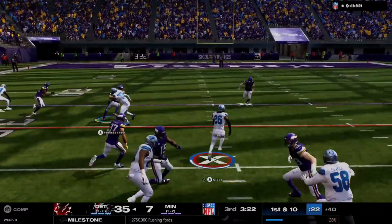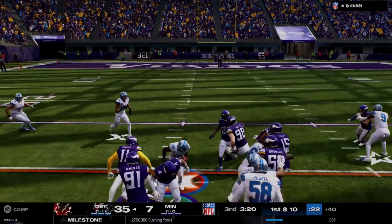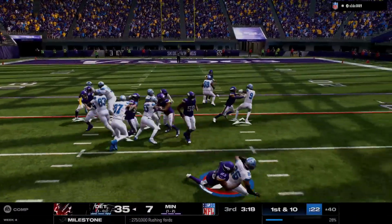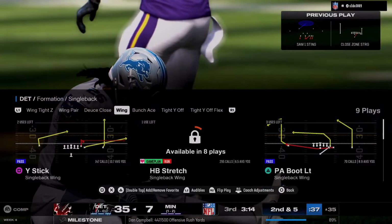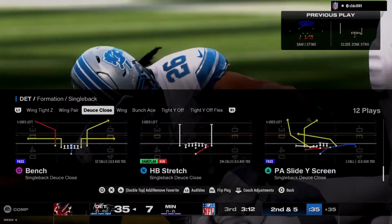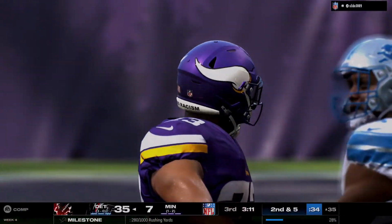1st down, and they go right back to him. This is ahead for about 5. Brandon Stevens in on the tackle. Halfway there on 1st down. That brings up 2nd and 5.